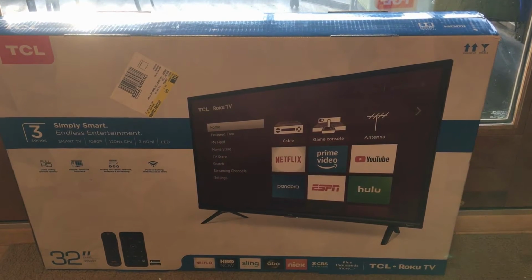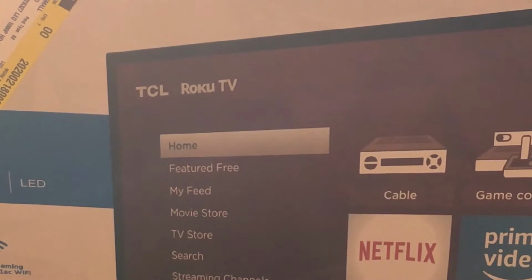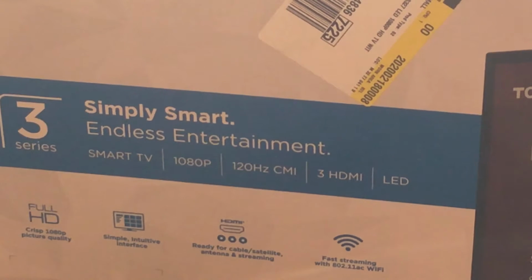TCL 32 inches Class LED 3 Series 1080p Smart HDTV Roku TV, Model 32S327, SKU 6280538. Cost $126.99 at Best Buy.